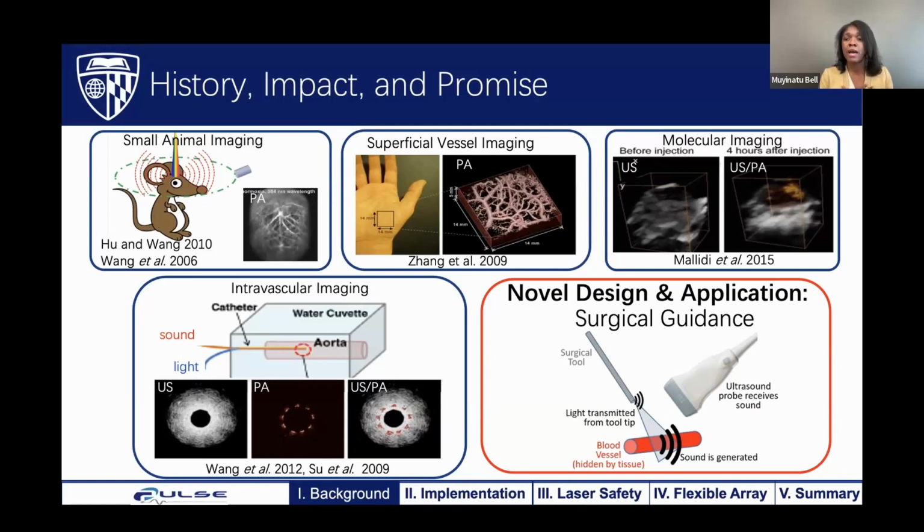The designs introduced by my lab break this rigidity in system design and add more flexibility by separating the light source from the ultrasound probe and instead attaching it to a surgical tool. And one reason we do this is because, just like you can see the image of the stent in the vessel, and the stent is made of metal, similarly, surgical tooltips are made of metal, so they create a high photoacoustic signal in the image.